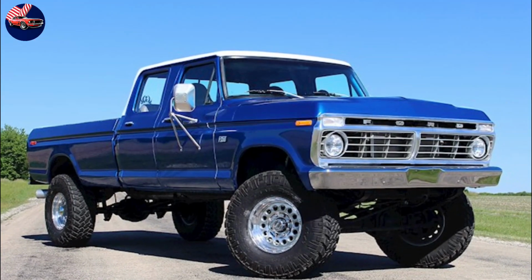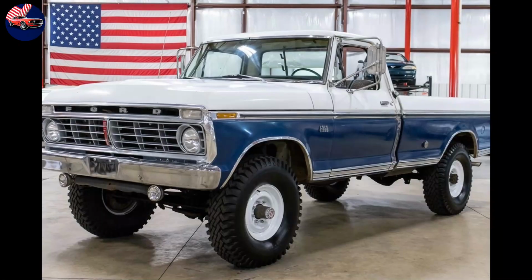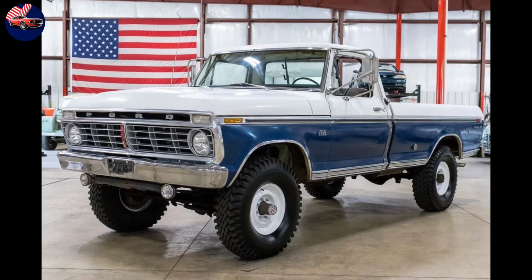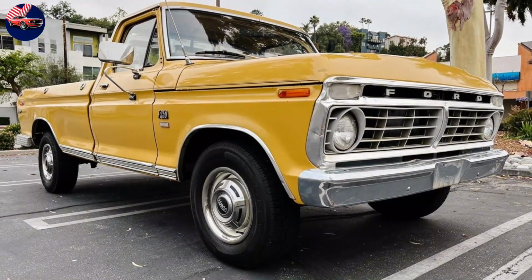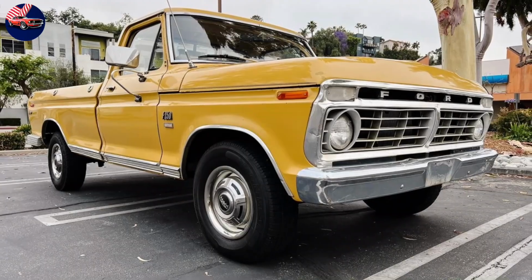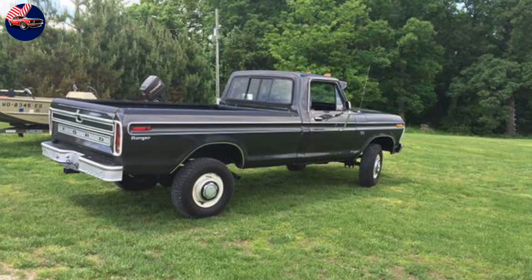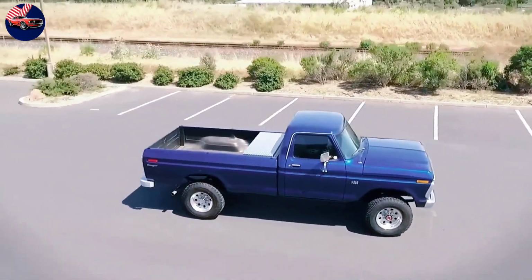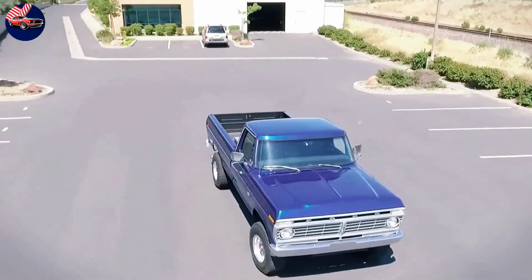These factors contributed to the F-250's enduring appeal. It was as much a capable workhorse as it was a personal statement of style. Today, the 1973 F-250 remains a sought-after classic, cherished by collectors and enthusiasts alike for its unique blend of power, versatility, and classic American truck styling. Whether you need it for work or leisure, the F-250 was ready to take on the challenge.